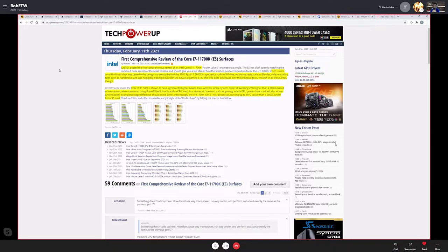Performance side, the 11700K is shown to have significantly higher power draw, with the whole system power draw being 27% higher than the 1500X when measuring Prime 95. In real world scenarios, such as gaming where GPU power draw is added, the whole system power draw percentage difference should come down. They're saying the 11700K is not a hot processor, running up to 18 degrees cooler than the 5800X under load. I have no idea if that's even true.